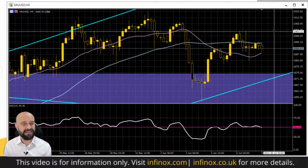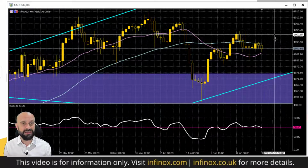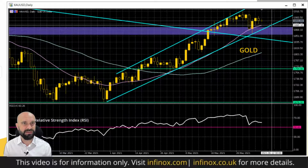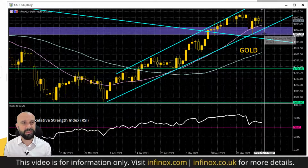Monday, and needs to now be broken to really start to regain some of the upside initiative, because you do effectively have this run of lower highs now on gold, which could mean that gold drags back towards this uptrend channel. So I'm looking out for the 21-day moving average initially as support, and obviously the uptrend channel, which comes in around the 1870 mark at the moment. 1855 is key support.